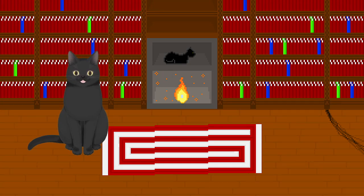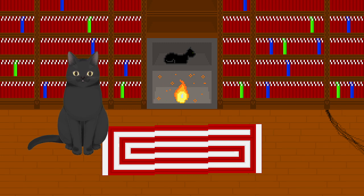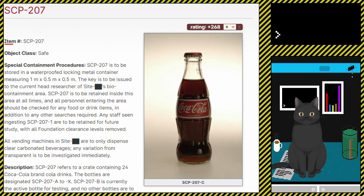Today we'll be reading SCP-207, Cola Bottles. Now without further ado. Item number: SCP-207. Object Class: Safe. Special Containment Procedures.